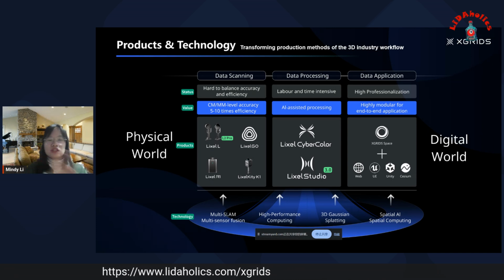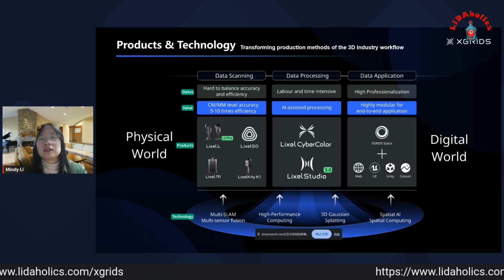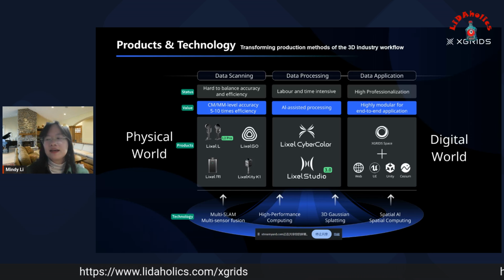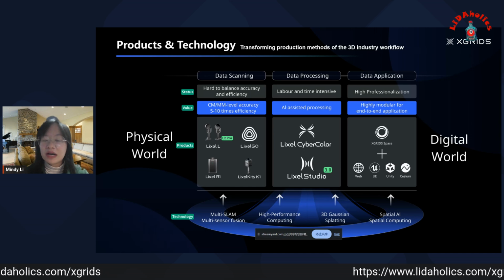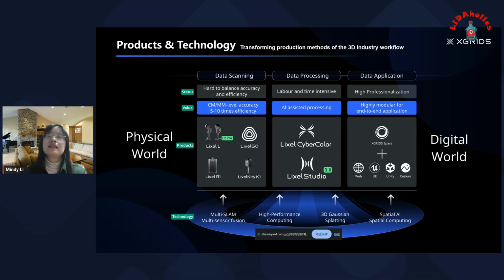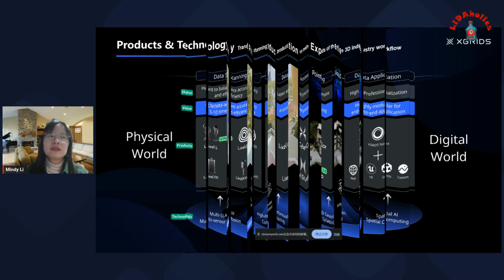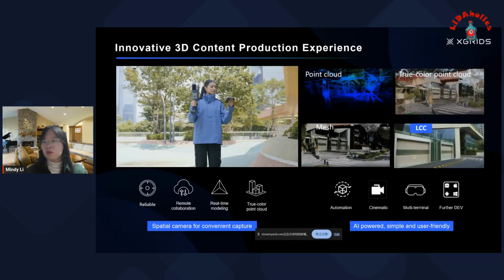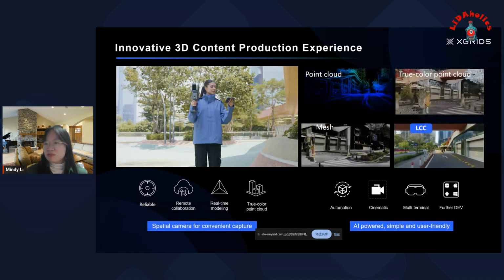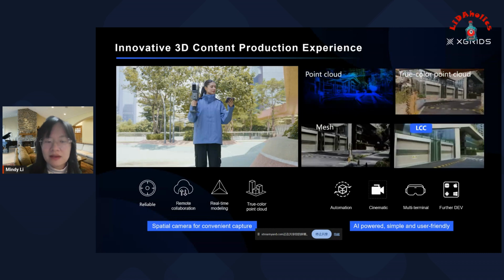And not only stopping at the data capture and data processing stage, we also strive for the application part by developing lots of SDKs for different kinds of 3D rendering tools like WebGL, Unreal Engine, Unity, as well as Season. So our partners or developers can use those plugins in their traditional development workflow to integrate the 3D data results. And the deliverables we give at this stage are not only the point clouds themselves, but also the mesh models and the 3D Gaussian splatting results.